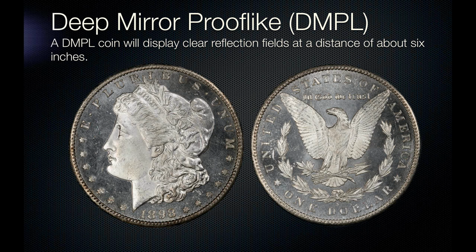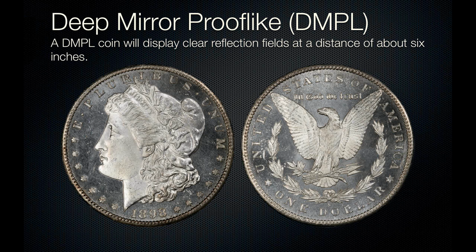If that reflectivity gets even deeper, at say around 6 inches, we'll call the coin deep mirror proof-like, or DMPL. And you can see this coin, if you could hold your finger in front of the fields, you might be able to see your entire finger and into your hand, and maybe even as deep as your wrist in some areas. So this coin would have a lot of surface reflectivity, and we would consider this to be, like I said, a dimple or deep mirror proof-like.